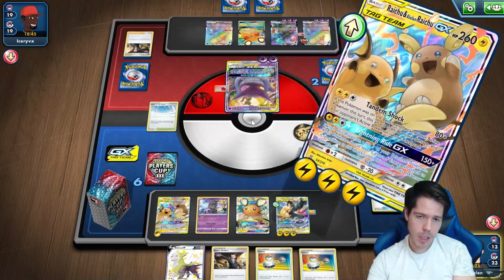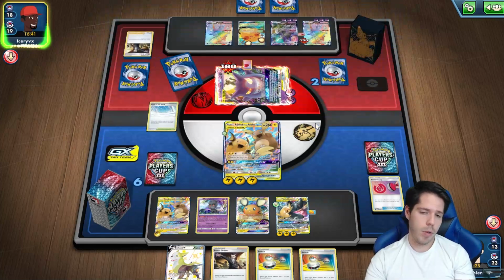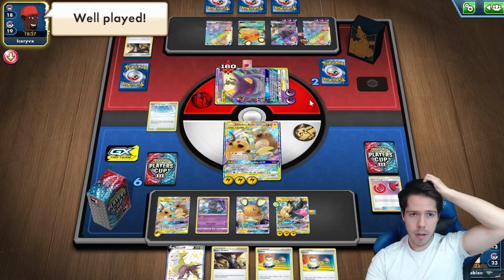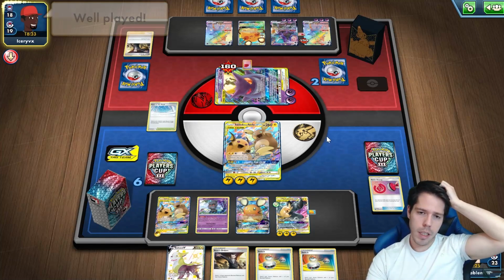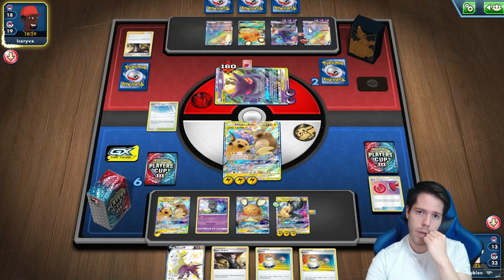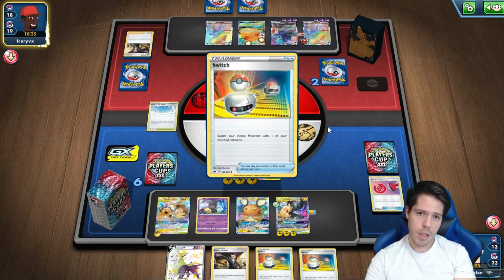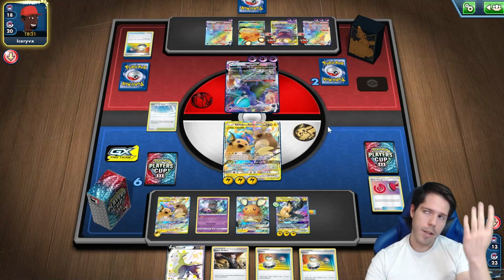Alright, Tandem Shock. Paralyzed. So if they just go draw pass, which would be ideal, then I could knock out with Pikarom. Ugh. Well played, really. You got Switch Energy? 1, 2, 3, 4, 5, 6, 7, 8. They're 10 short. Stamp to 2 energy.